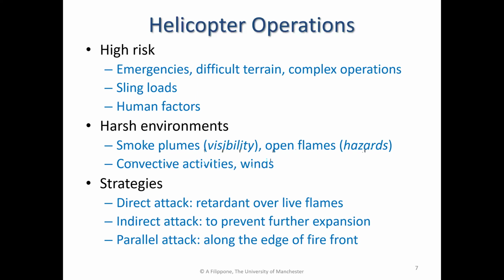on the main rotor. There are three main strategies to attack these fires. One is direct, so you basically drop retardant over live flames. Retardant is a mixture of water with a chemical. Sometimes there is no chemical in there, so it's just water. And there are problems with the water, but you do what you can with the resources you have. So in the direct attack, you just throw water over live flames.